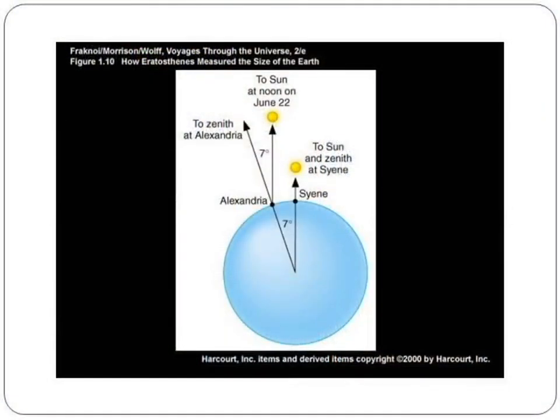And so what he did is he said, okay, let me think. If I know that the sun is straight overhead on this particular day, and I can tell that because I've got a really big well, and I can see that the sunbeams go directly down the well, so that tells me that the sun is straight overhead. Well, if there's a certain city a certain distance away, that sun's not going to be straight overhead at that particular city.